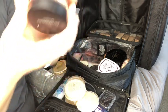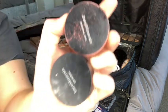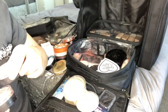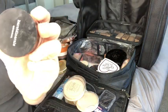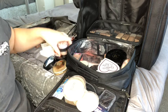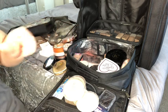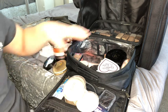I've got my Ben Nye powder foundations. Look how dirty they are, filthy. I've got this in medium tan. I use this on holiday and it looks amazing when you've got a tan. You can go away, get some coverage and still have your breathable skin.